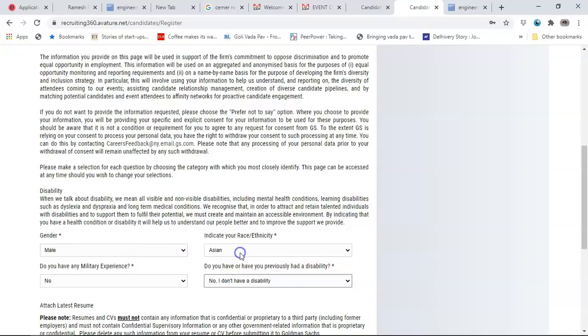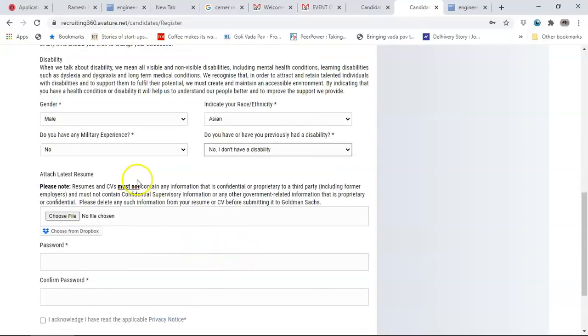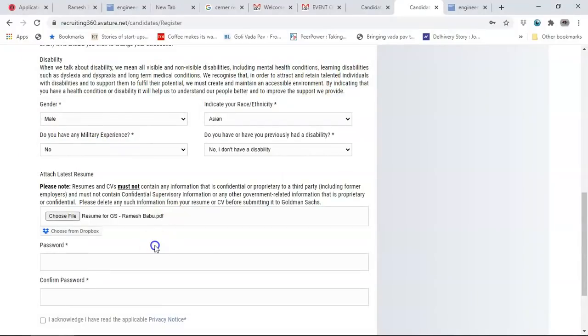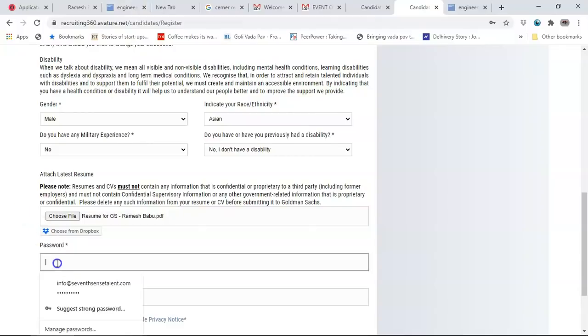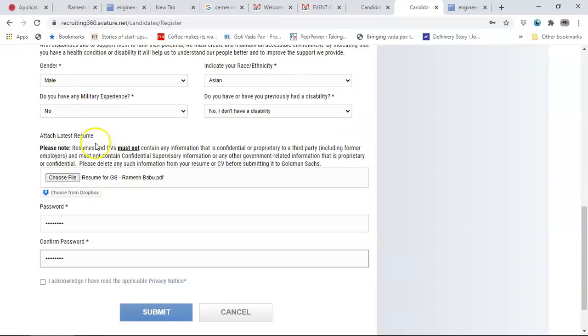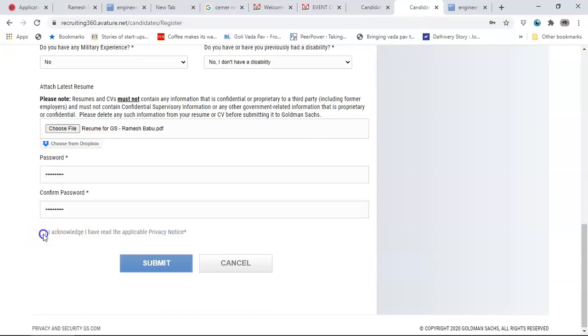Previously under disability, no. And then attach latest resume, and it says resume should not have confidential information. So I have made my resume in PDF. I've just kept a sample resume. I've not kept in my actual data. So my email address I've already given, and they now want me to give the password that I will use to log in. So I will give the password and confirm password. If you give any special characters that are not accepted, it will say please remove them. So I acknowledge, and if you want to read the privacy notice, please read, and click on submit.